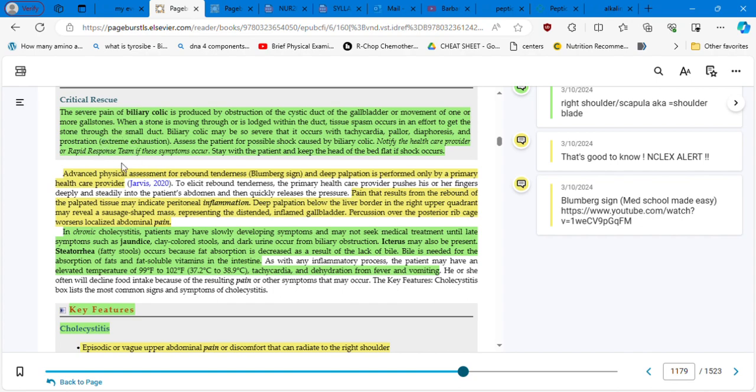Okay, critical rescue. The severe pain of biliary colic is produced by obstruction. We know this. When a stone is moving through or is lodged within the duct, tissue spasm occurs in the effort to get the stone through. Okay, so biliary colic may be very severe, and it occurs with tachycardia, pallor, diaphoresis, and prostration, extreme exhaustion. So this is something that you need to see.